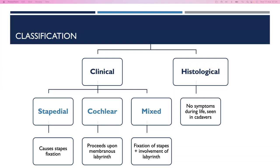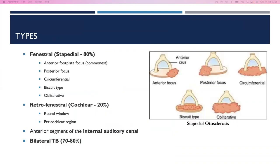In stapedial otosclerosis, we see fixation of the stapes, and this leads to a conductive hearing loss. In the cochlear form, it proceeds upon the membranous labyrinth, resulting in a sensorineural hearing loss. And in the mixed pattern, we see fixation of the stapes as well as involvement of the labyrinth, thus resulting in mixed hearing loss.